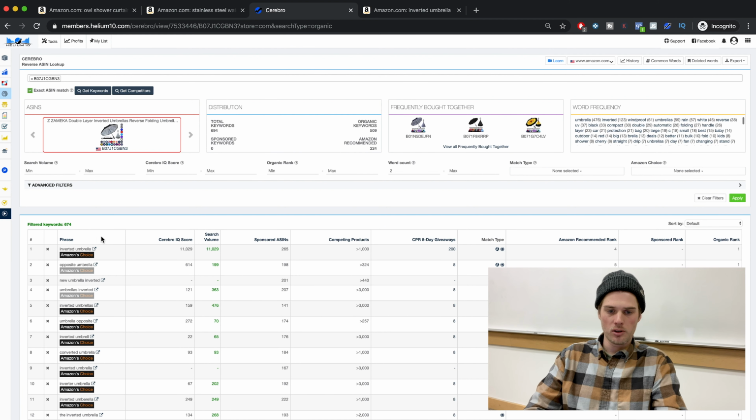Okay, now it just pulled in all these search terms that this product is ranked for, what number it's ranked for, and the search volume associated with each of those search terms. Right here we can see the different search terms, the different phrases: inverted umbrella, opposite umbrella, new umbrella. And then we've got the search volume column right here. So this inverted umbrella gets 11,000 searches a month. That's quite a bit of searches.